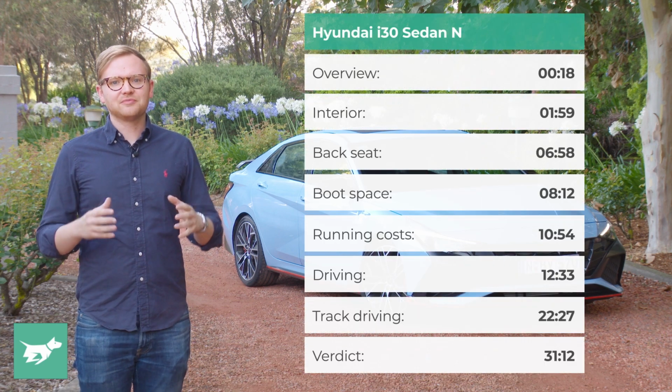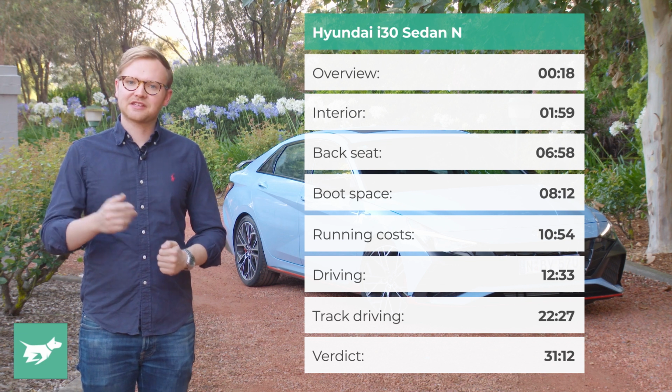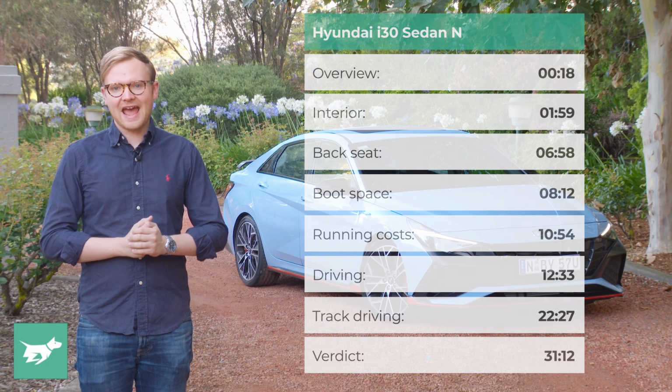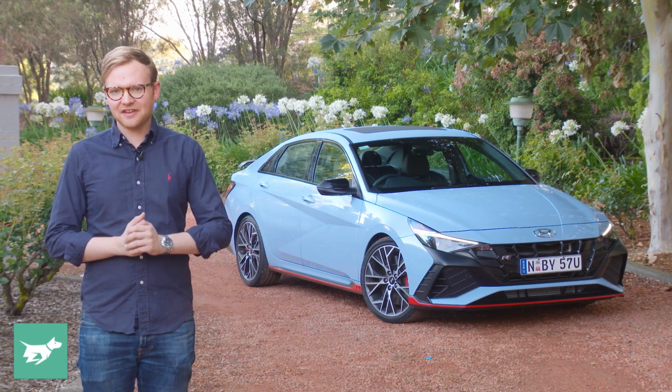Now we're going to do our usual thing in today's video. We'll jump into the cabin, check out what we're working with in there for our 49 grand. We'll have a look at the back seat and the boot, discuss the running costs, and then we'll head out onto the road and the track at Sydney Motorsport Park in the new i30 Sedan N to see whether it's worth your money.